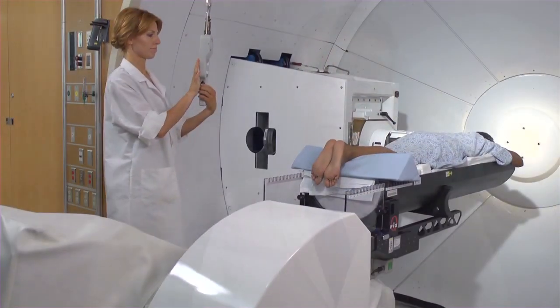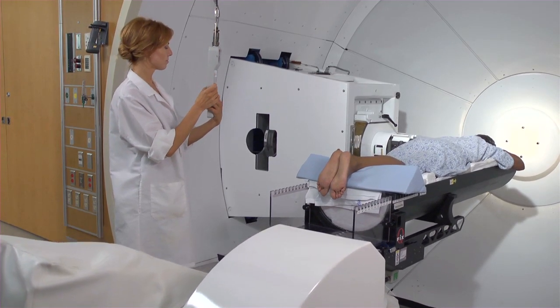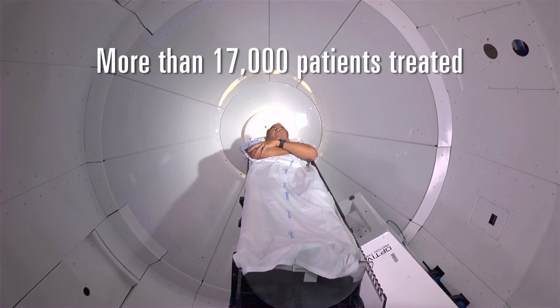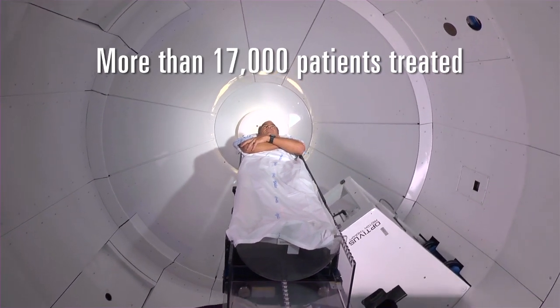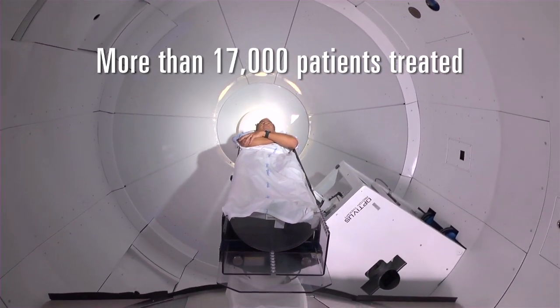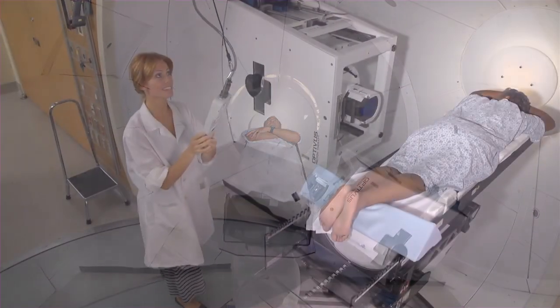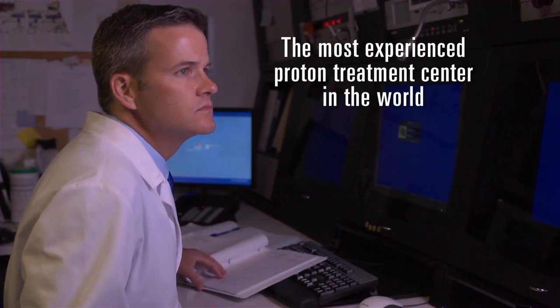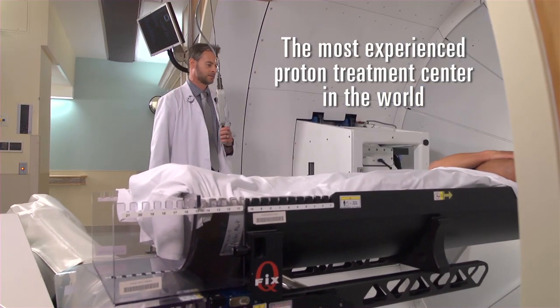As with any medical treatment, expert and experienced caregivers are an advantage for the patient. More than 17,000 patients have been treated with protons at Loma Linda, which is more than any other proton treatment center in the world. In fact, our physicians have more than 170 years of combined clinical proton therapy experience.